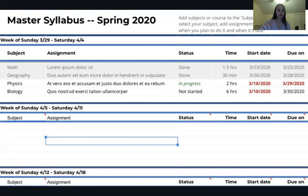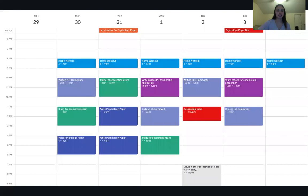So this one you can see is done per week, so that if you have an assignment due at the end of the month, you can see exactly how much time you should be spending on it per week. And then another, this is the block schedule. As you can see, every color stands for a different subject or a different event, like the bright blue at the top is the home workouts, and then the purple is the essay.